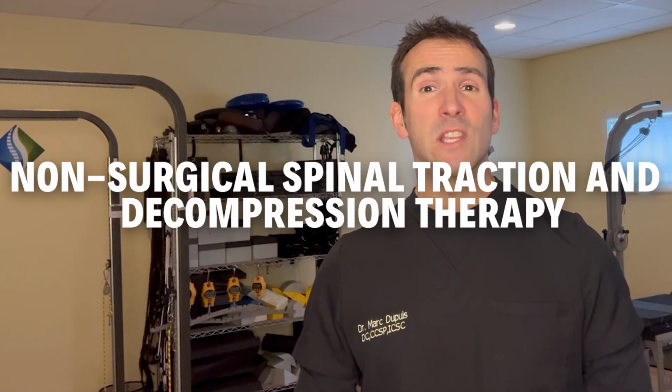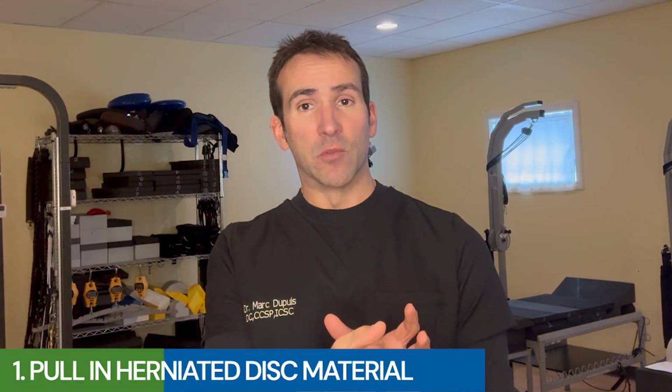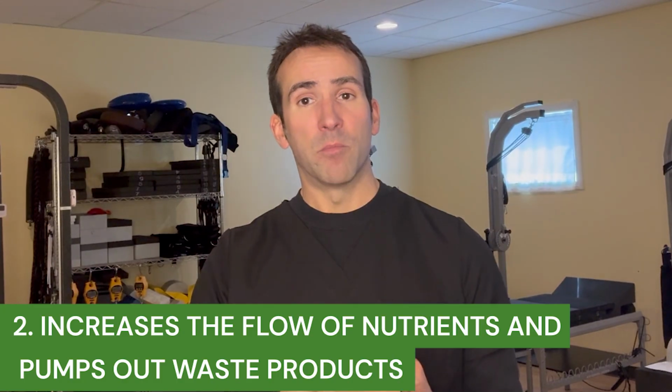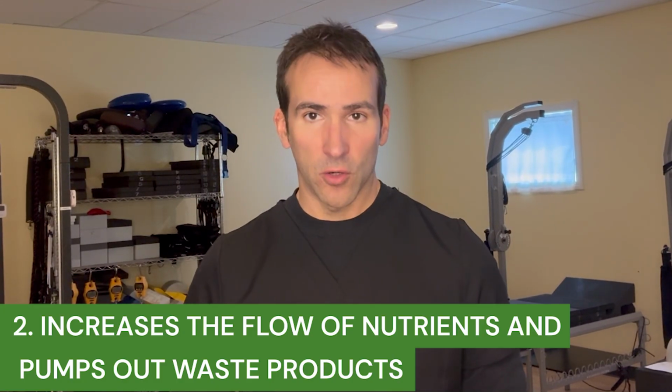Non-surgical spinal traction and decompression therapy is a highly effective treatment that works by decreasing the pressure in the herniated disc. Essentially, it does this by creating a stretching and relaxation movement within the spinal segments that the treatment targets. This produces a negative pressure effect in the herniated disc. This negative pressure has two major effects. Number one, it actually helps to pull in herniated disc material. And number two, it helps to facilitate the flow of fresh nutrients into the disc, and it helps to pump out waste products, which can encourage a healing environment within the disc by helping cells that do the repair work to migrate to the site of injury.